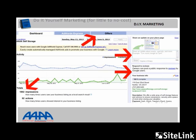In the top middle, you'll see where it says offers. Your managers or you can go in here at any time and add coupons and specials. You can update these. There are a few guidelines that Google puts in place, but it gives you the option to set all that up, and you can track how many times it was clicked on and so forth.